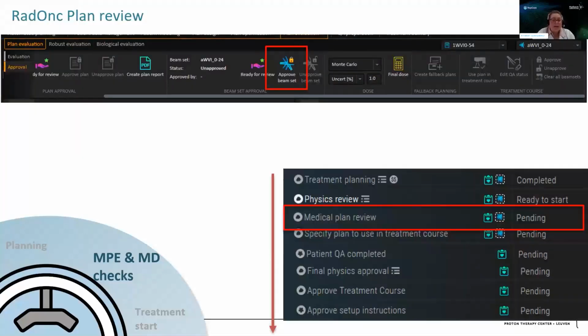So our plan is happily reviewed by our medical physicist. So that's the first MPE check done. And it's time for our RADONC to review the plan. And they are happy with our dosage at the moment, and they just approve the beam set. I'm sure we are all familiar with the approved beam set function within RayStation.